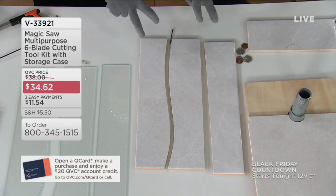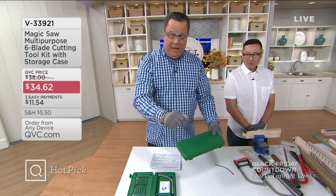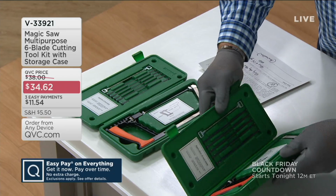Hey, can I tell you real quickly, when you're not using it, it collapses down into this small rectangle, so easy to store. These gloves come along with it, and I've got big meat hooks, so if they fit my hands, they're going to fit just about everybody watching. And then everything inside has its place. It's completely stored away beautifully and safely.